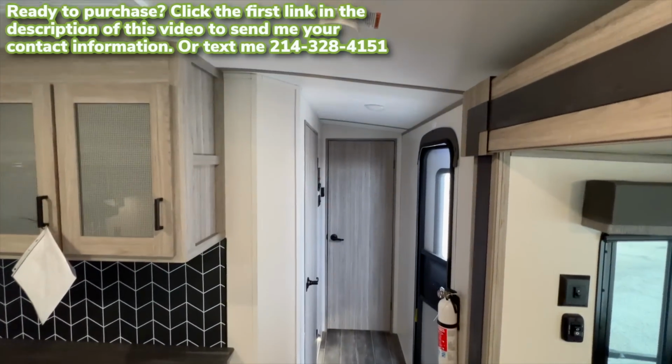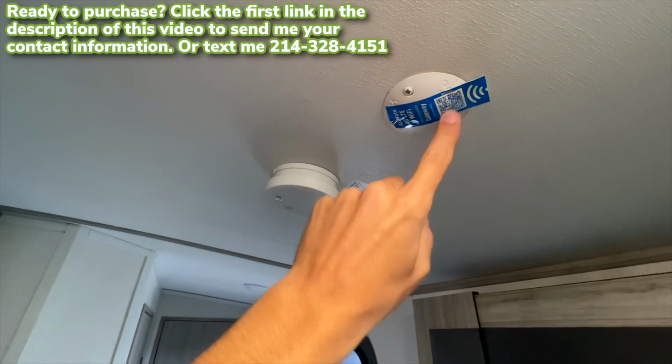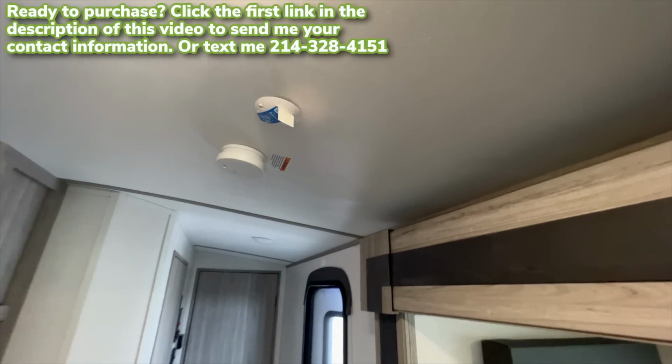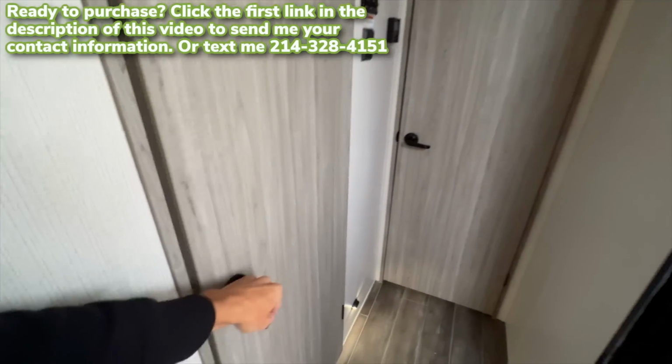And then let's go back towards the bedroom. There's a spot for a Wi-Fi router here, so if you do need Wi-Fi and LTE, the router would just go right here. All your wiring is right behind that plate there. And then as we go back this way, you're going to have your bathroom in here.